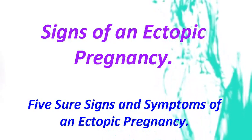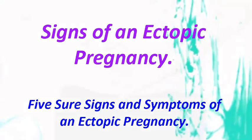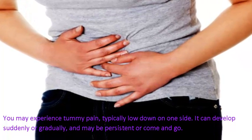Signs of an ectopic pregnancy. 5 sure signs and symptoms of an ectopic pregnancy. 1. Tummy pain. You may experience tummy pain, typically low down on one side.